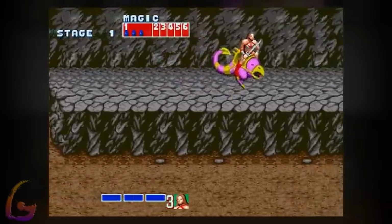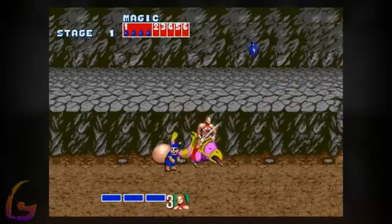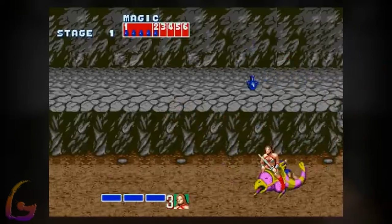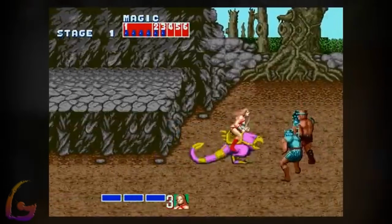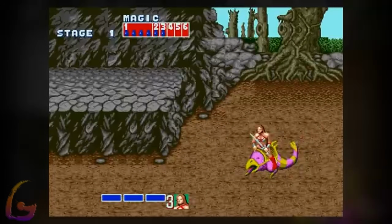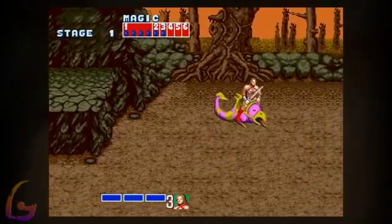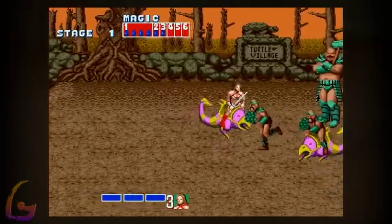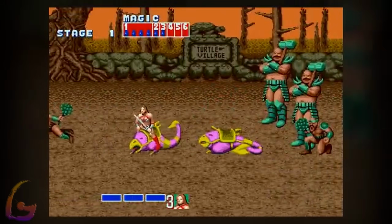Players could step into the boots of 3 distinct warriors: the broadsword-wielding barbarian Axe Battler, the fierce Amazon Tyris Flare, and the incredibly popular axe-wielding dwarf Gilius Thunderhead. Each character brought their own unique fighting style and spectacular screen-clearing magic attacks, which were fueled by kicking tiny fleeing thieves to steal their blue potion bottles.